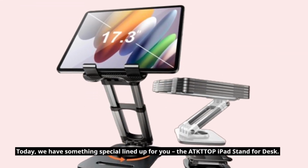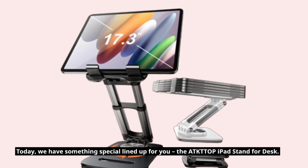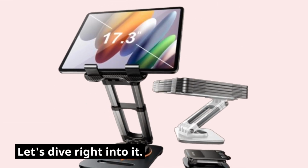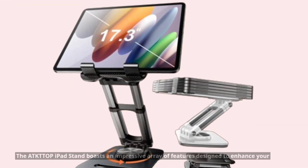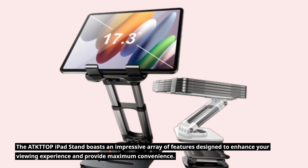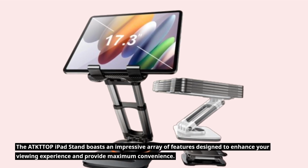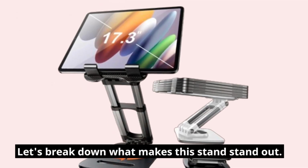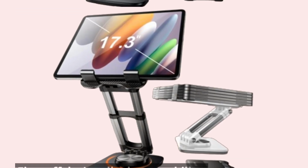Today, we have something special lined up for you. The ATKTTOP iPad stand for desk. Let's dive right into it. The ATKTTOP iPad stand boasts an impressive array of features designed to enhance your viewing experience and provide maximum convenience. Let's break down what makes this stand stand out.